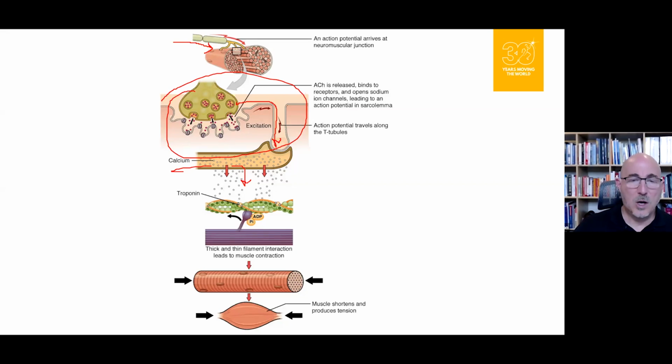Okay, so there might be a question out there, which is, what is ATP, and where does ATP come from, and why is it so important?